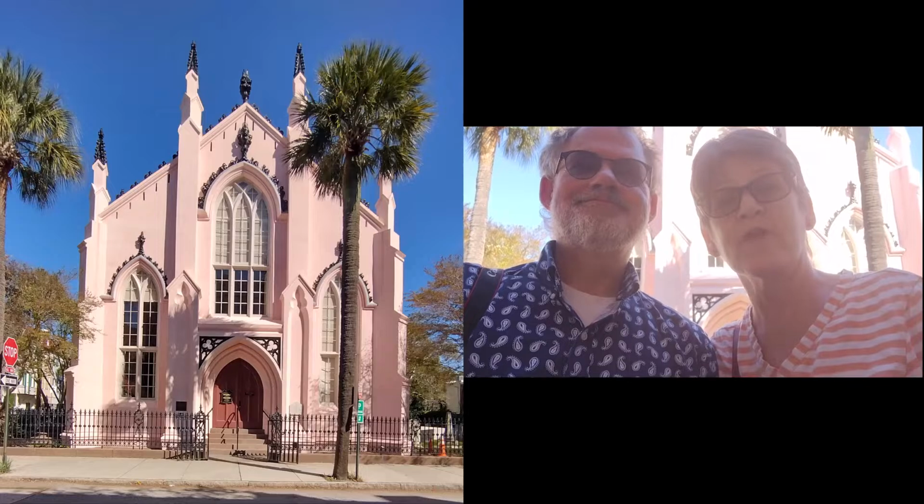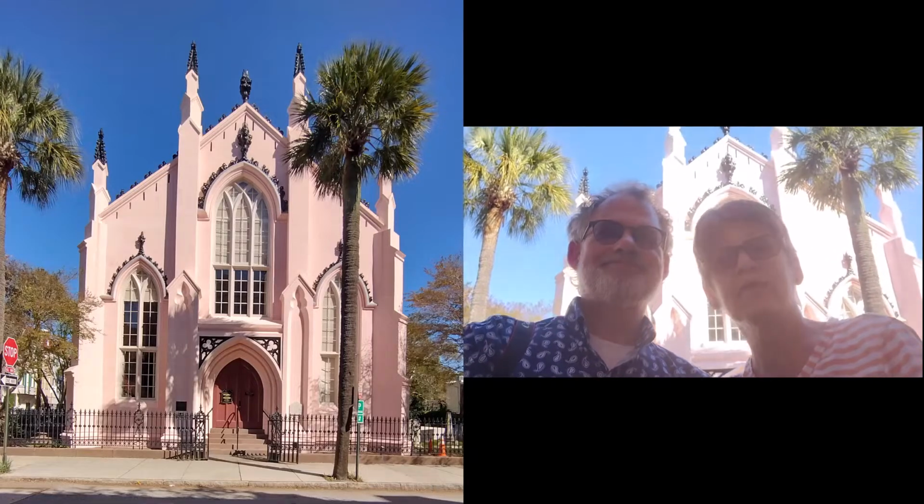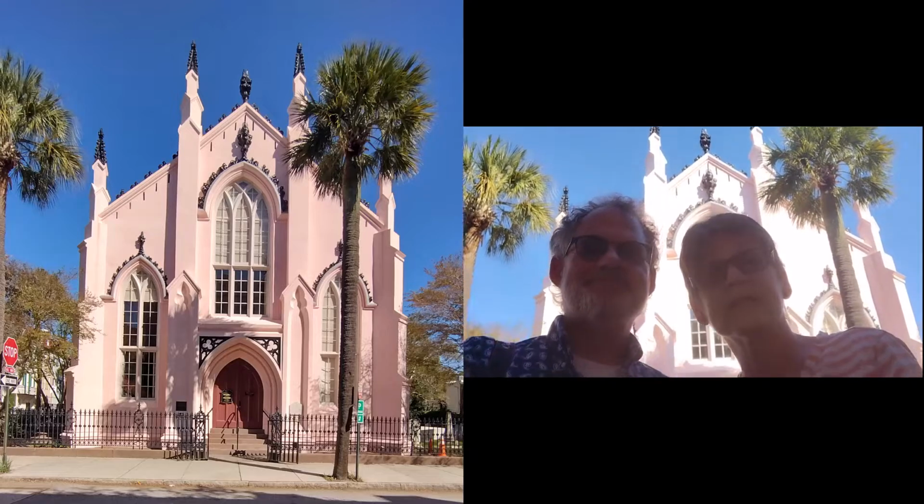Here we are in front of the French Huguenot Church in Savannah, and it was built in 1845, and services today are held in French. Yeah, this is really the heart of the French Quarter here in Charleston, so it's an important stop in the little historic district that includes the French Quarter.